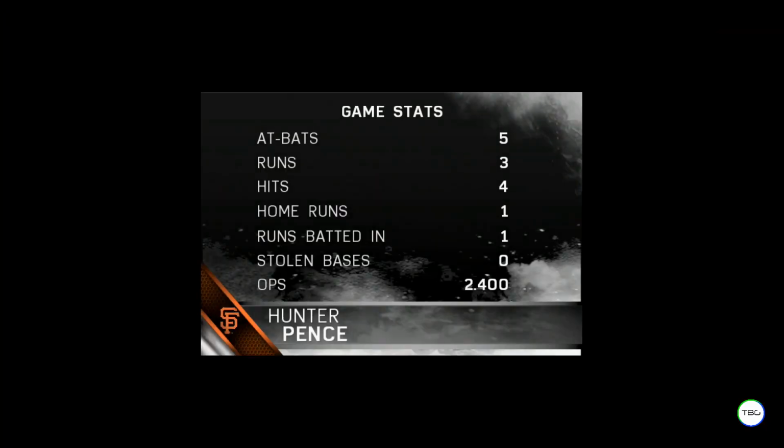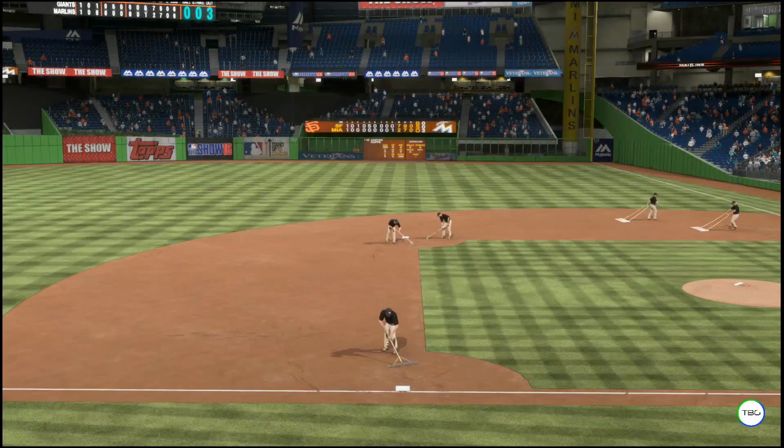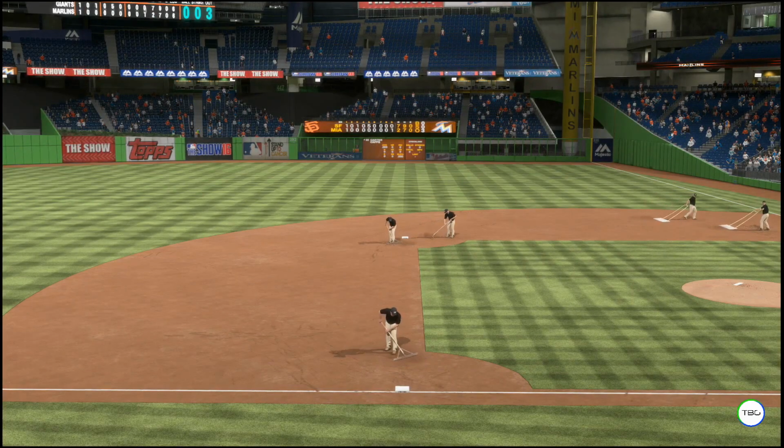And guys, I think you might agree there's little doubt that the star of this afternoon's contest was this man, Hunter Pence. Don't put that card in your bicycle spokes. He's our top.